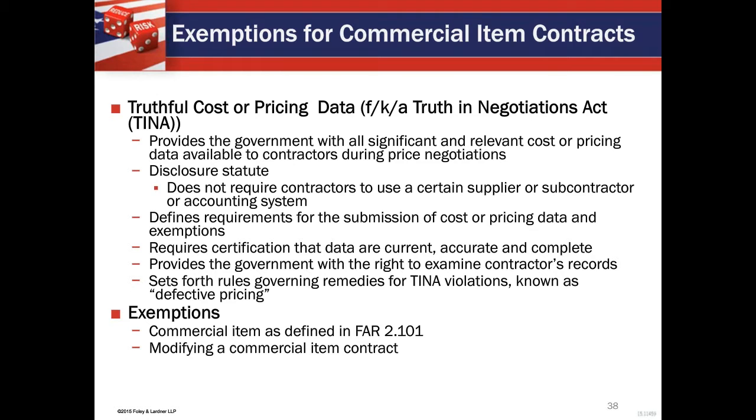This is a requirement to provide the government with all significant and relevant cost or pricing data available to the contractor during price negotiations. It's a disclosure statute. Government wants to know all your cost information, your anticipated profit, everything that, of course, we would all love to know about from the company that we're buying from, but traditionally don't get to know. More importantly, though, the contractors should certify that everything they're giving is current, accurate, and complete.